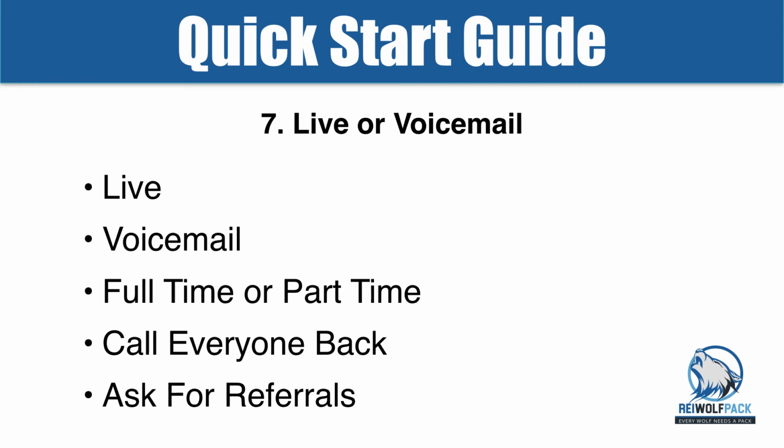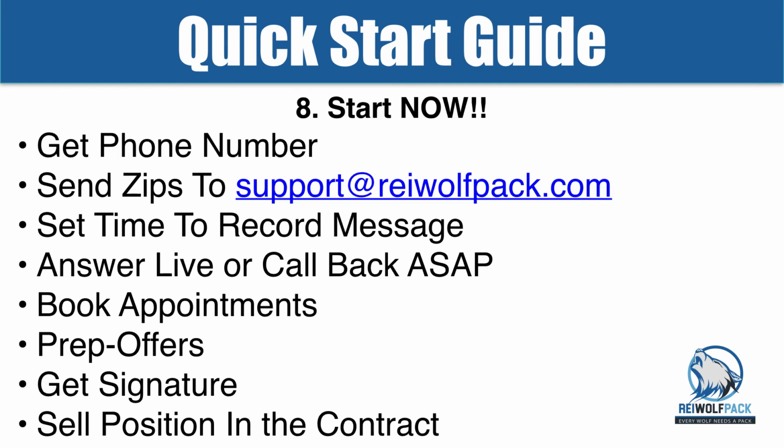Okay? Guys, that is it. That's the quick start guide. I wanted to keep this under 15 minutes, so it's truly a quick start guide. So last thing is get a phone number, send the zip codes that you want to support@reiwolfpack.com. I recommend 3. In that email, set a time with us, a time that works for you to record your message, okay? You could say in the email, Daniel Russell, I have time at 3 p.m. Call me at this number. Here are my zip codes, right?